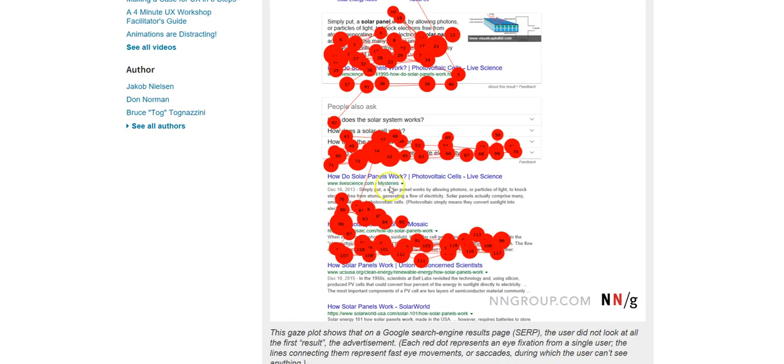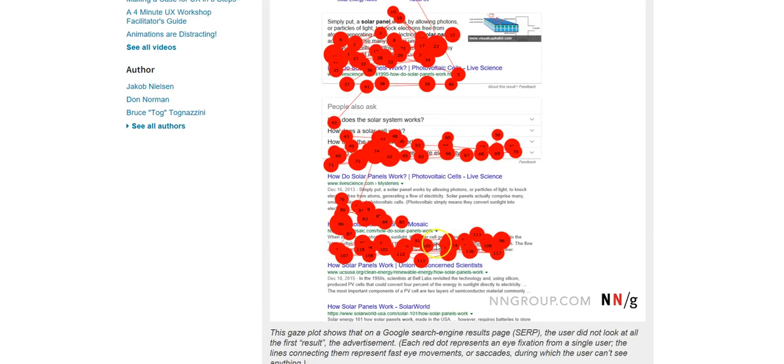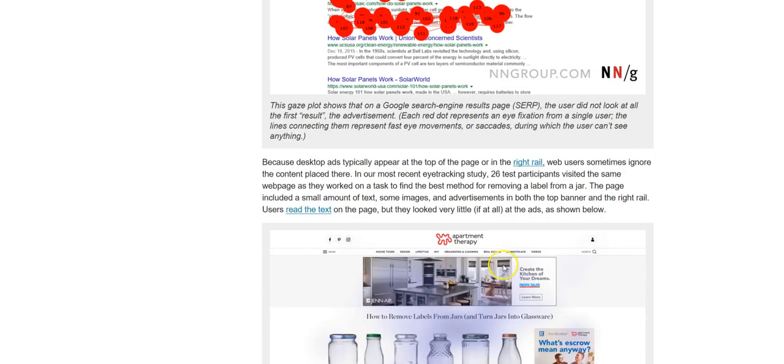Anyhow, I was trying to pull one up, but normally you can click this arrow and get a little bit more answers to certain topics. And then the top 3 organic results are where most people's eyes go. It says, this gaze plot shows that on a Google search engine results page, SERP, the user did not look at all at the first result, the advertisement. Each red dot represents an eye fixation from a single user. The lines connecting them represent fast eye movements or saccades, during which a user can't see anything. So, here's a couple hundred users, and here's where each person's eyes went.